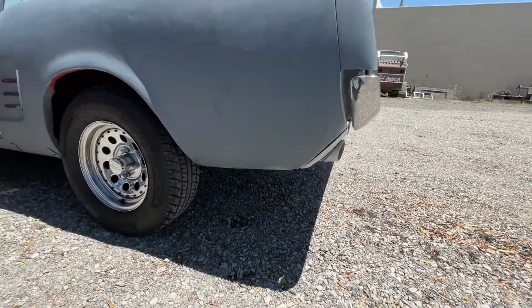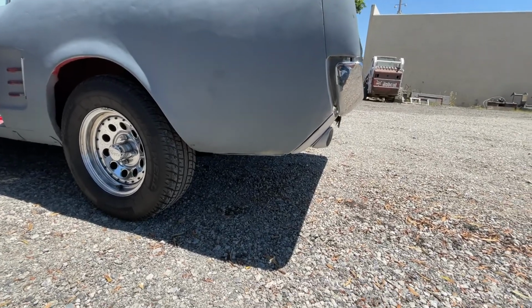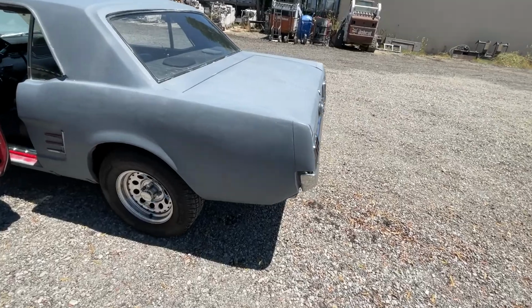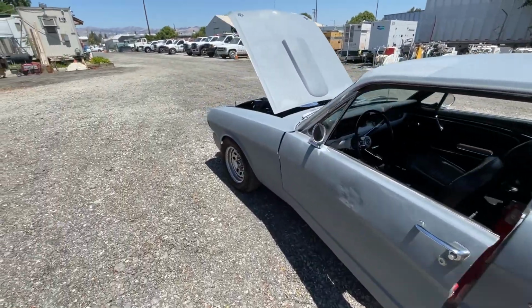Damn, that chop though. I'm just playing. Pretty sure it has like the stock 289 cam. I mean, it does have a small lobe to it, but you know.